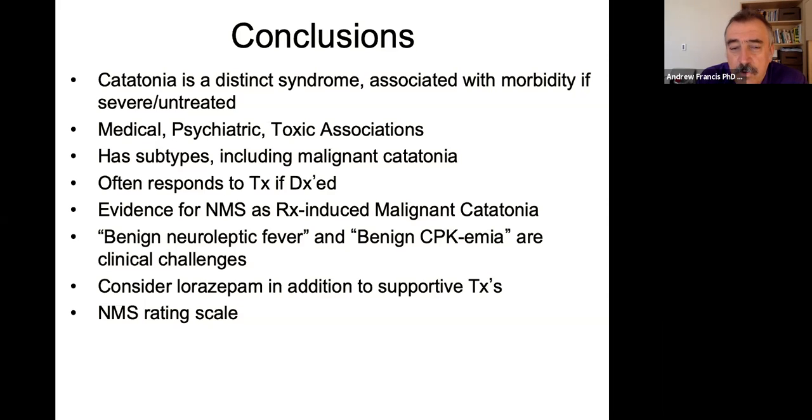When movement is called for, they're not moving. When fluid movements are called for, they're stuck and rigid. When it's called to sit still, they're showing stereotypies and mannerisms, odd, constant, strange, bizarre movements. When interaction with the environment is called for, they're withdrawn and mute. So there's a dysmodulation between the behavioral pattern or motor activity levels, so to speak, and the environment.